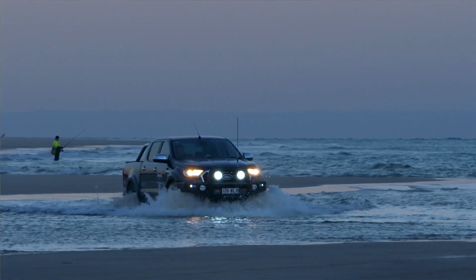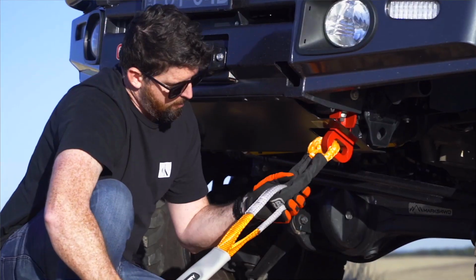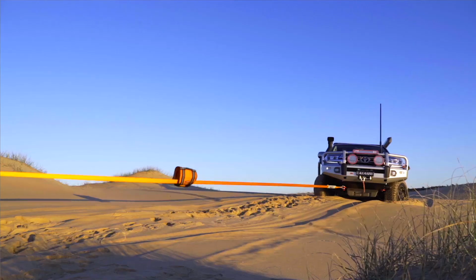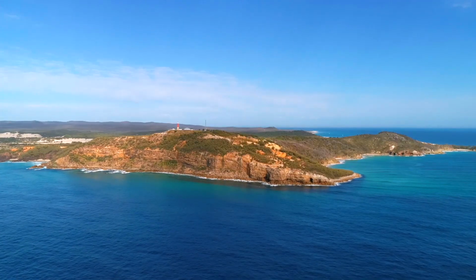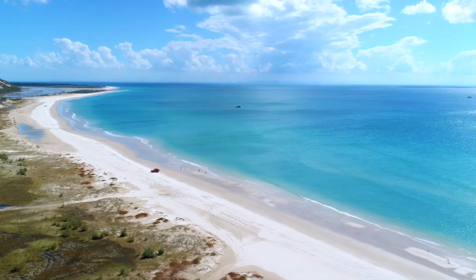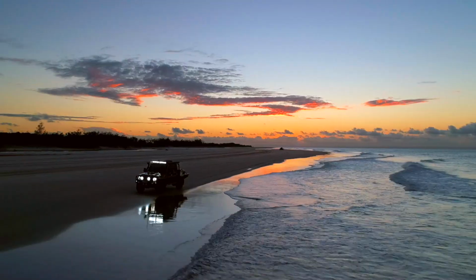As well as that, we're going to make sure we've got an easy deflator, some recovery boards, as well as snatch straps and shackles, and of course a mate, so that when he gets bogged, you can get some practice pulling him out. So there we have it, Moreton Island with its 360 degrees of coastal tracks to explore as well as some inland tracks. It's a fantastic 4-wheel driving destination.